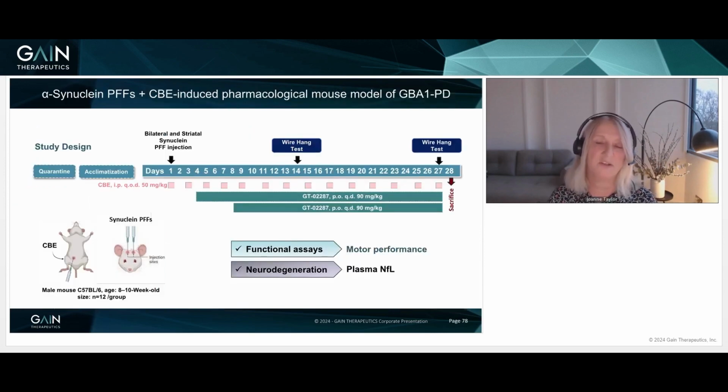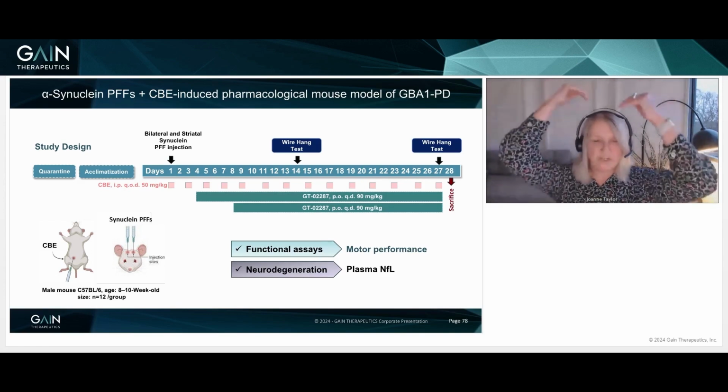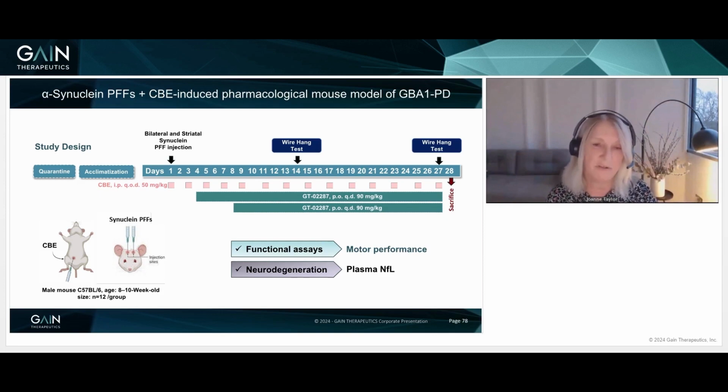So we've now taken this therapeutic paradigm into animals, and again, we've given the animals CBE, but this time quite a low amount of CBE, half the dose that we gave in the previous in vivo experiment I described to you, and we're only giving it every other day. And as we have done with the cell culture experiments, we've also administered alpha-synuclein preformed fibrils, and we've injected these straight into the brain, again to mimic what happens in Parkinson's disease, and specifically in this experiment, GBA1 Parkinson's disease. And then once we've got this whole disease cascade going, we started to treat these animals with our compound after either a 4-day delay or an 8-day delay. And then we measured the motor function of these animals in a wire hang test, which I described to you before.